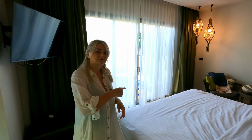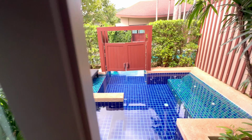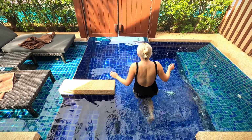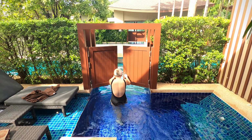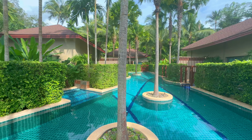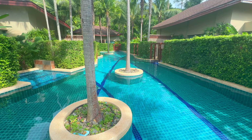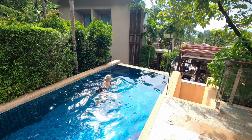But then the best of the best, the piece de resistance, is the outside area. So if you come this way, I'll show you that. If you book a Sea Pearl room, this is the entrance to your pool, basically. This pool area is shared with 9 other rooms, so 10 rooms in total. But it's so lovely just to sort of come out of your room, straight into the pool.